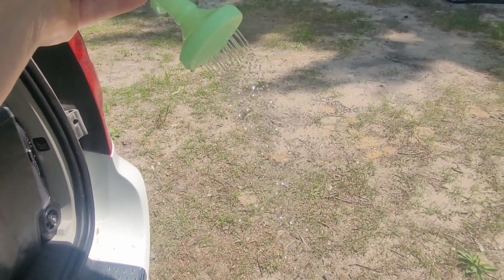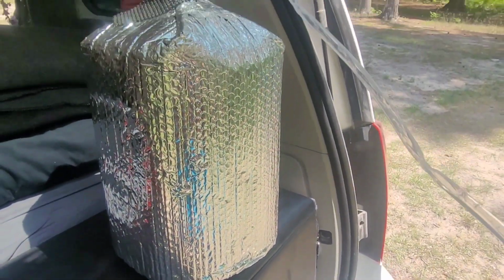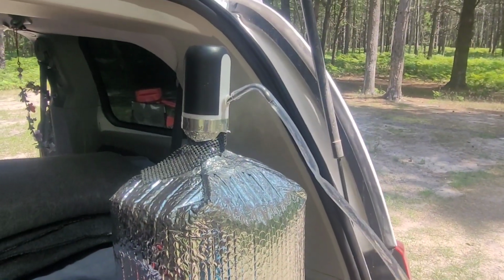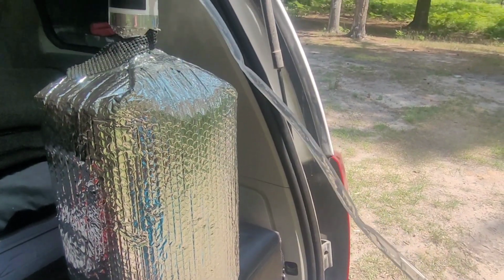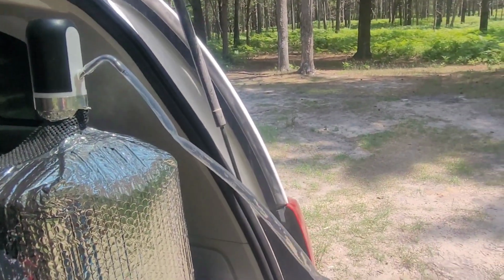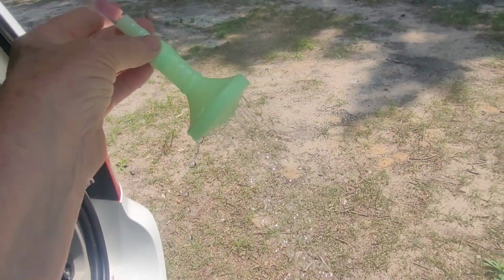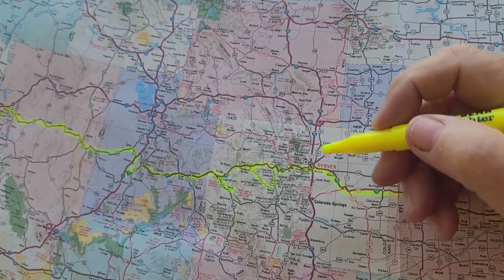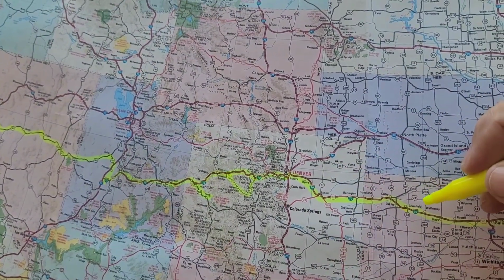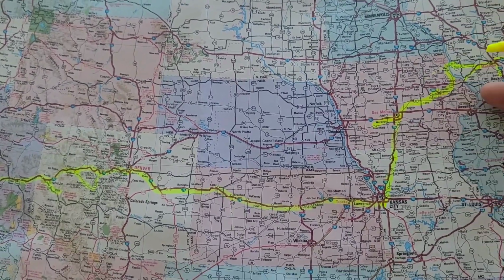Check this out, instant shower. I figured out I could hook this up to my pump on my 5-gallon water bottle. I have it on my refrigerator right now. But I can definitely do it, just so I don't have to bend over. But that is so cool. Finally getting around to marking my map here. Yay!